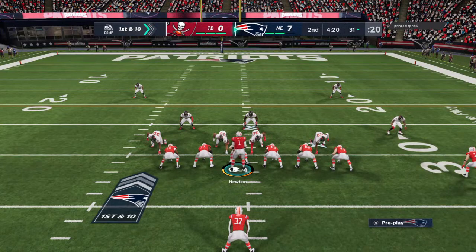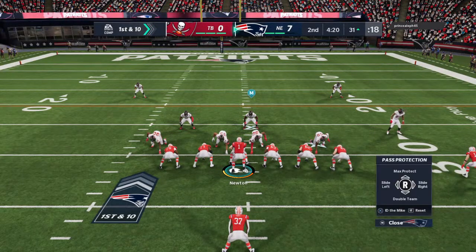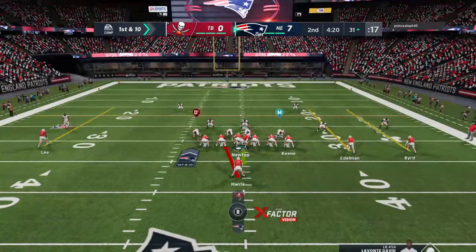I got you, son. I got you, son. Kill. Slam. Watch the eye.